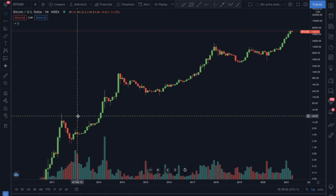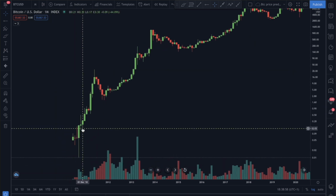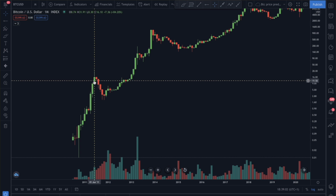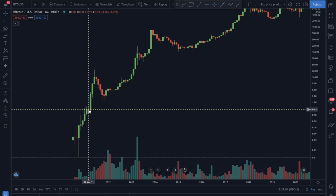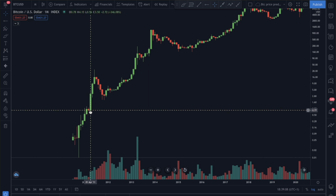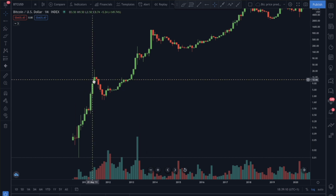This is month and month of, okay, let's go back here, actually show you. So up to 2013, right? So this is 2011. Yeah, 2011. So we can still use that as well. We got month and month of bullishness, and then 1 month of not so bullish, and then we continue.